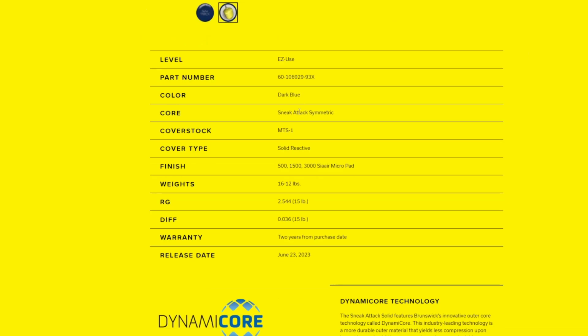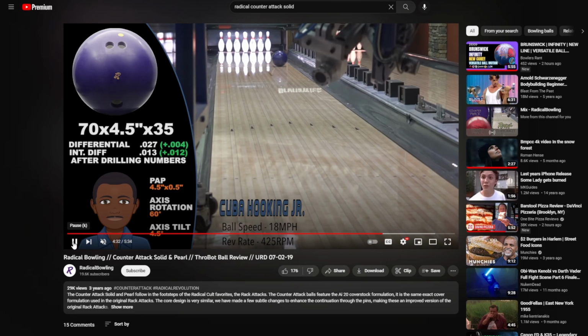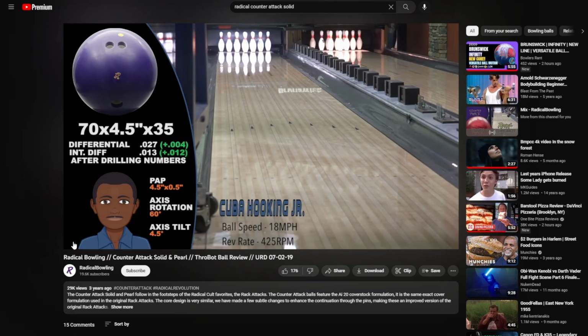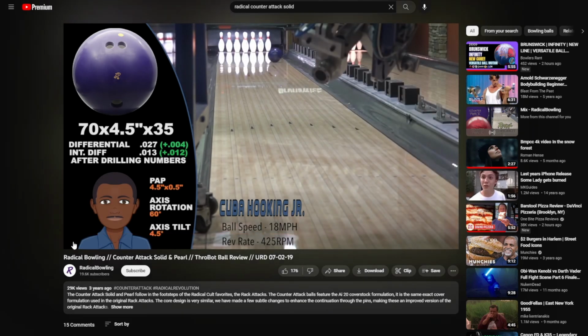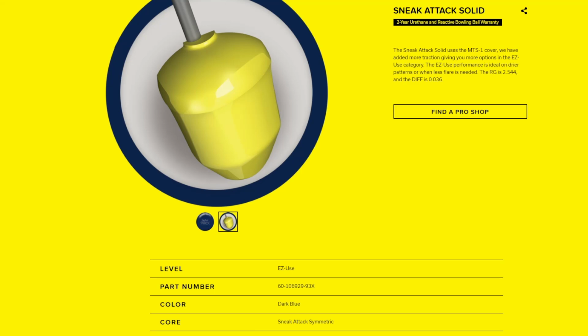When you pop back here and look at the numbers, 2.544 and .036, this is starting up just a hair earlier, even though it's higher RG, but .036 means it's got a little bit more off the back. So what does that mean? Well, I can tell you, looking at the Throwbot video of the Counterattack, same guy over here, right? If that's what we're seeing with the old ball, I guarantee you we're going to see a little bit more with the new ball. And that should make everybody very, very happy.